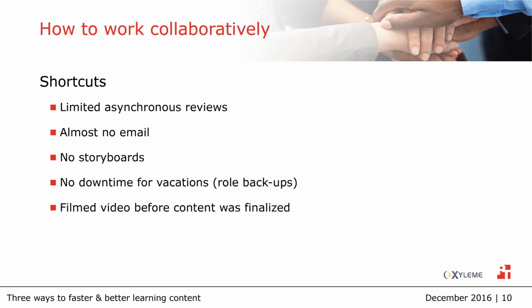Because we had a lot of backups for backups, plans B, C, and D, even though this happened over the summer, we did not have to take any downtime for folks being out on vacation. So that flexible resourcing, almost a cloud model of resourcing, was very helpful.